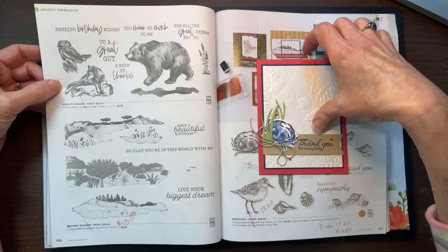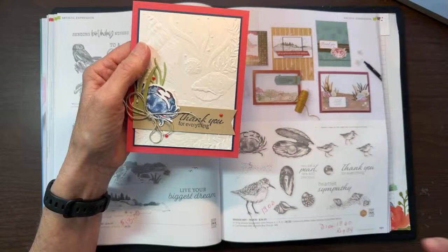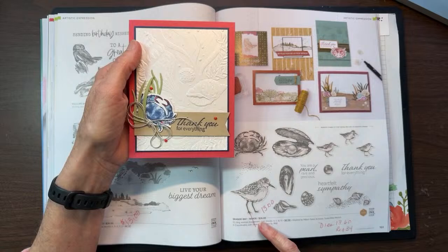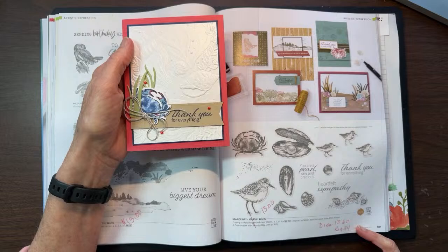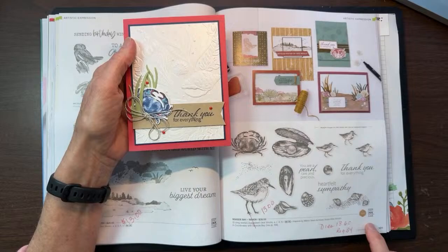And then Seaside Bay, I liked a lot. I love this little crab. Of course, we're here at Chesapeake Bay. How could you not? But with the Seaside Bay, the stamp set has been marked down to $13, and the dies are regularly $34. They are marked down to $13.60. So what is that? I don't even need my calendar. $26.60. You get the stamp set and the dies on page 101.